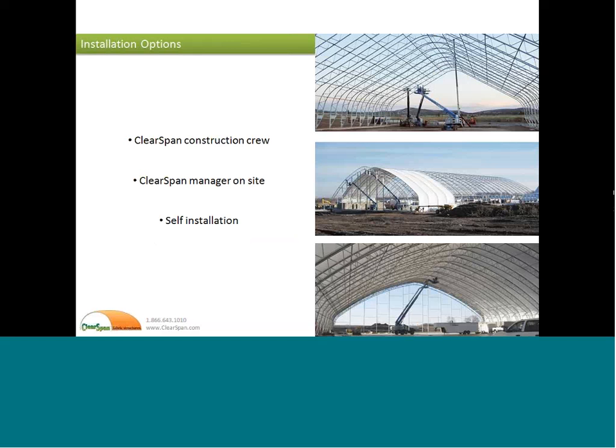You have three main options when looking to install your ClearSpan fabric structure. Now, the quickest option is obviously going to be us to come out to put the building up. We can turnkey right from the beginning to the end, foundation all the way up to the building. Not a problem for us at all. Very quick. Our crews come, we bring all our own equipment, and we clean up and we get out of there just the same. But that's not really your only option.